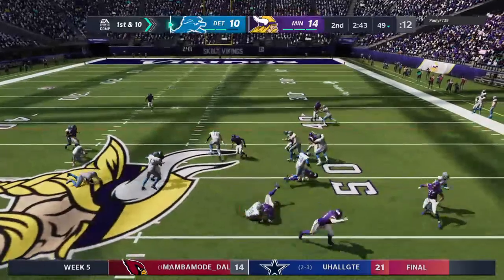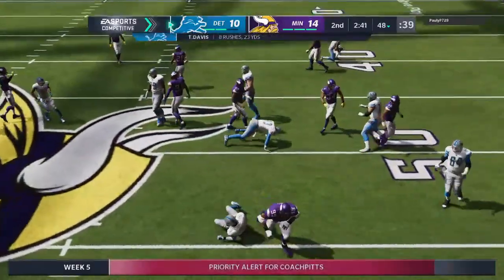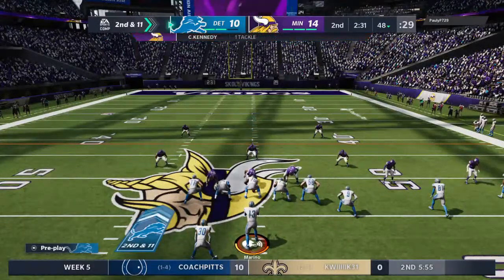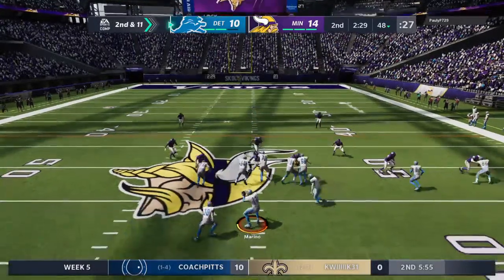Now a handoff looking right. And they go backwards here. Losing yardage back at the 48-yard line. Officially, it's a 1-yard loss. That's going to bring up 2nd and 11.